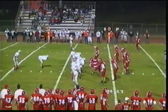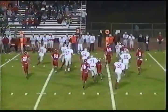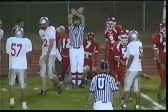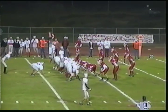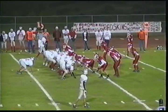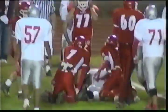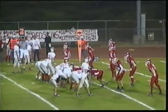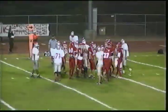Second and 3. Munsey sets his team. Pitches to the left side. Silva the ball carrier around the left side. Has enough for the first. Still on his feet. Stop made in there by Byron Wall, number 60. Munsey under center. Hands to number 44, Acuna, to the left side. Hands to the first man through, number 44, Acuna. Stop made in there.